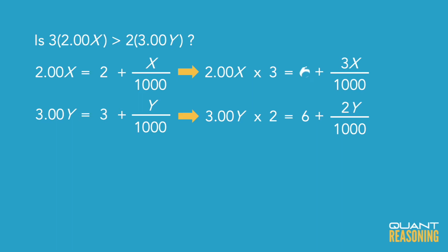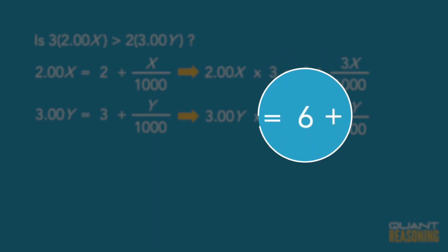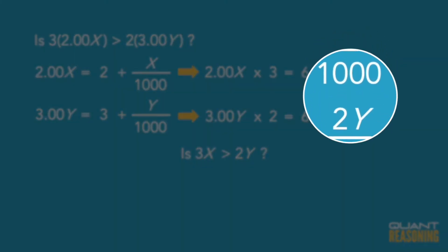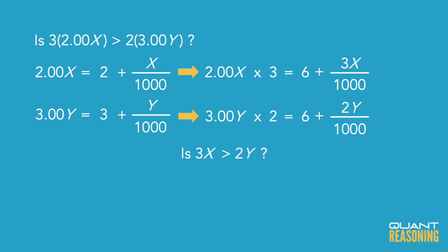Now, since the 6 and the 6 are a match, what this question is really asking is, is 3x greater than 2y? And that actually makes statement 1 fairly easy to evaluate. Statement 1 tells us the exact opposite. It says, no, 3x is less than 2y. It's not greater than 2y.